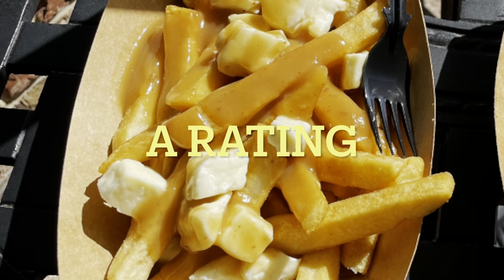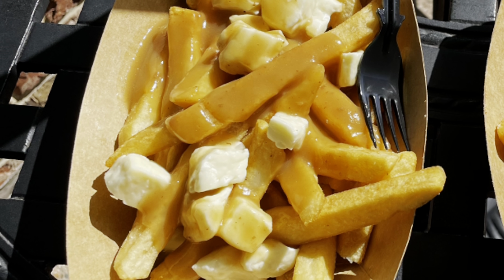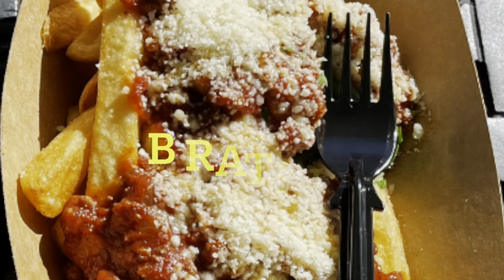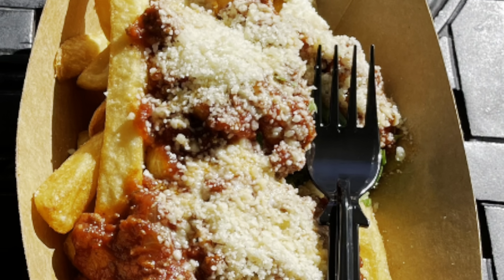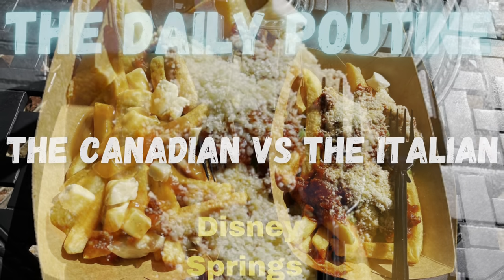Well, the original, I'm going to give an A rating, because how can you go wrong with the classic poutine, except that we needed a little hotter or melted cheese. I'm only going to give this a B rating because I ate all the sauce and then I was just stuck with hard fries that I didn't like. But both were very good.